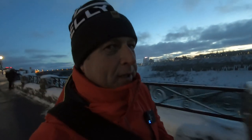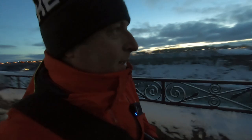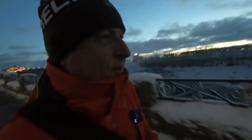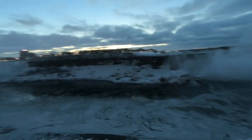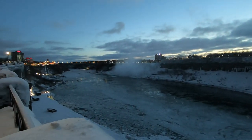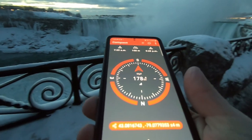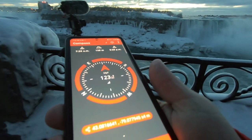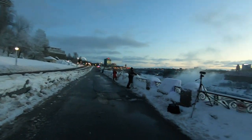I don't want to get too close down there because I don't want that mist to come over. So I'm thinking somewhere close to here is going to be pretty good. All right, I've got myself set up. There's quite a few people down here doing the same thing, bit of photography, bit of video work.